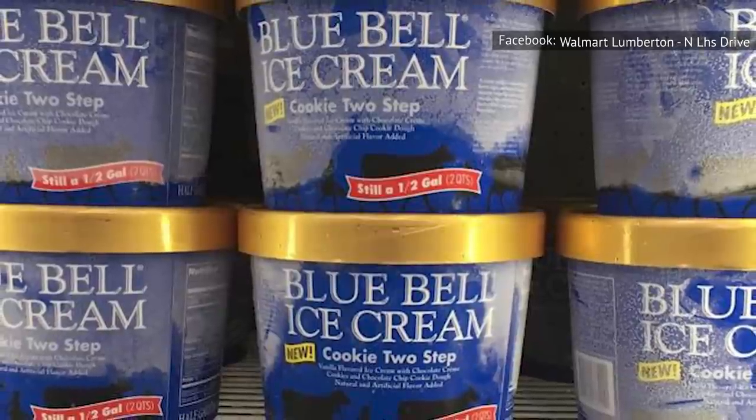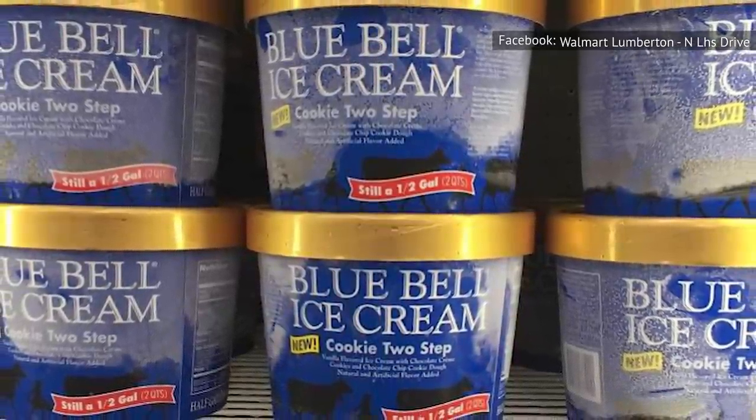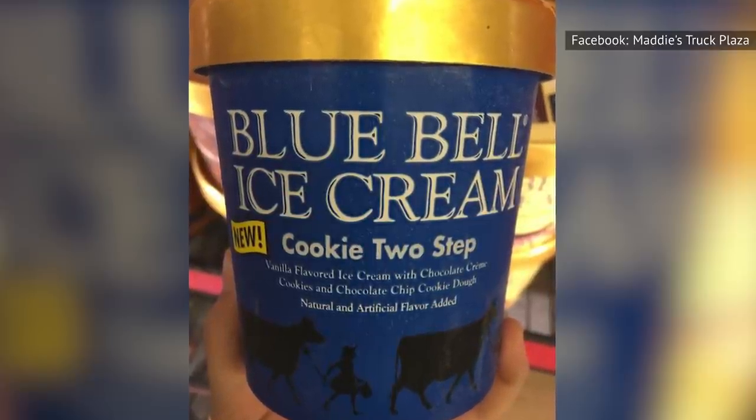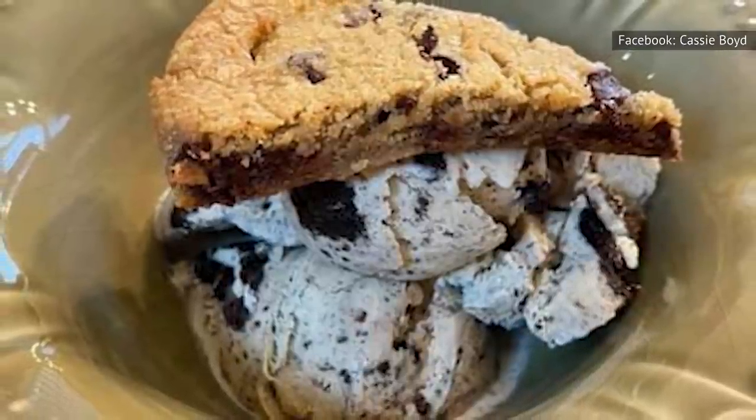That's nothing to complain about, and the cookies and cream aspect makes this a much better option than Bluebell's chocolate chip cookie dough. But just know that you should keep your expectations in check. As long as you know that you're not getting cookie dough, this flavor can swiftly elevate you to cookie heaven.